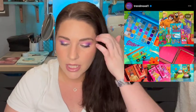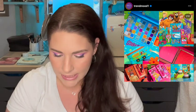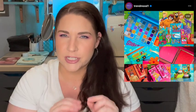Glamlight did do a round 2 of their Scooby-Doo collection, and so this has lip products, a lip scrub, a dual blush, and then a larger palette. The blush shades I just don't feel are for me. I don't really need lip products, especially in kits, and then the palette just looks too big. There's a lot of wasted space between the shades, and I understand they have the characters printed on the background, but overall I just think it's kind of a waste of space, and the color story doesn't really jump out to me. There's a lot of blues in there, so this is something that I can easily pass on.